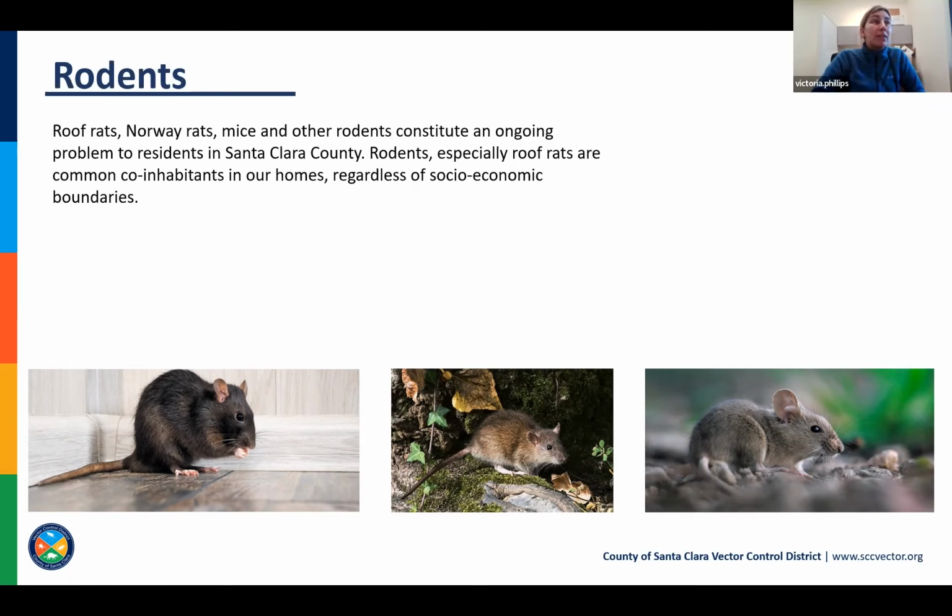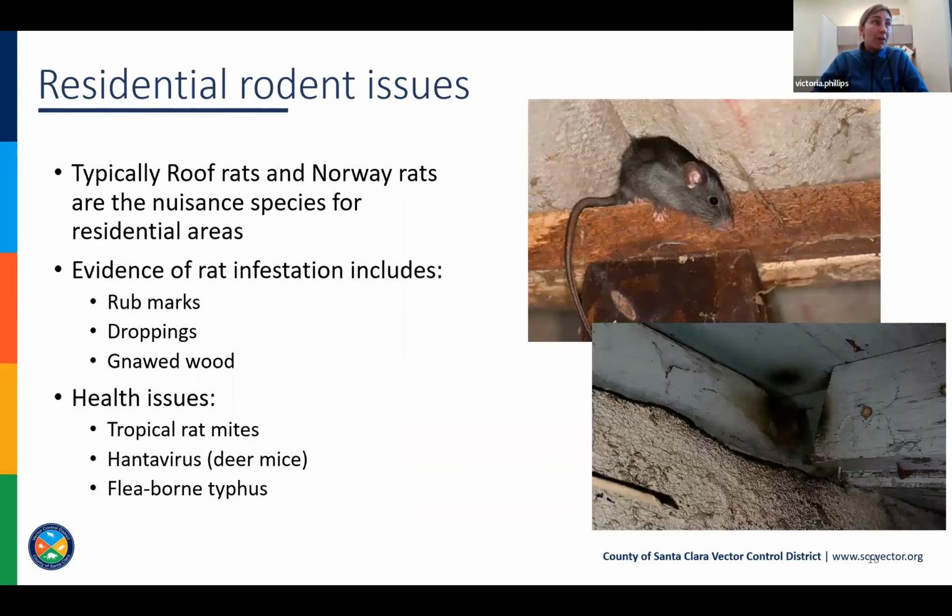So we have ongoing issues. They tend to inhabit the home with you. People don't like having rats or mice in the house, which is fair enough. They steal your food, contaminate your food, and you don't want the droppings around, and they can cause different diseases. So we're here to help with that. Typically, most of the issues that we encounter are with roof rats and Norway rats. These tend to be the nuisance species in residential areas.